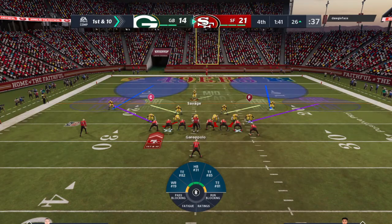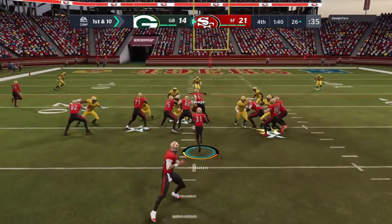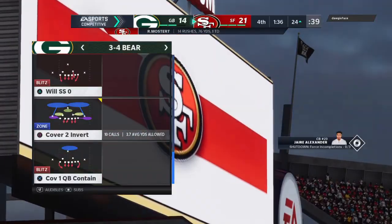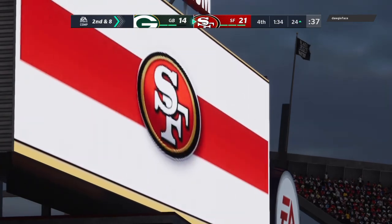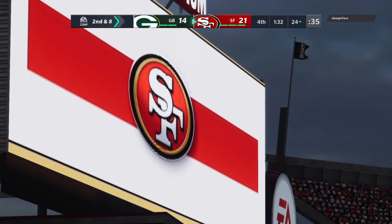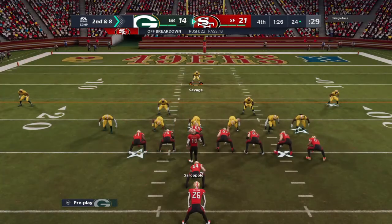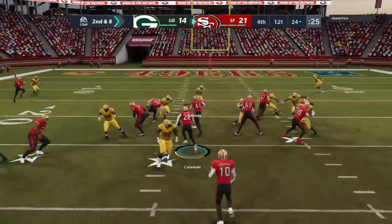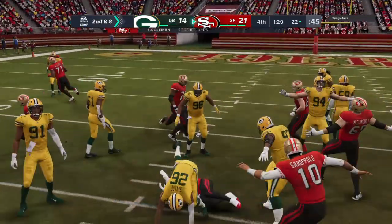Back to the running game with Mostert. 2 yards on the carry there. It'll be second down. Well, any lane that might have been open there was closed pretty quickly, and that was because the defensive front won that battle at the point of attack at the line of scrimmage. They used great leverage, held their spot, and stacked him up.